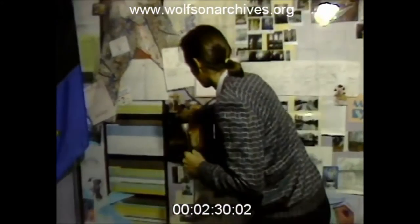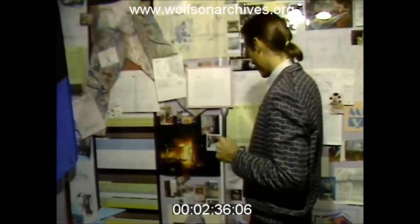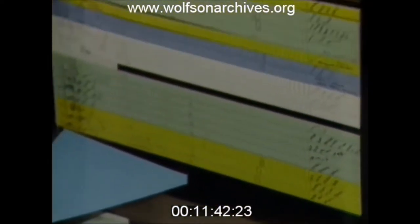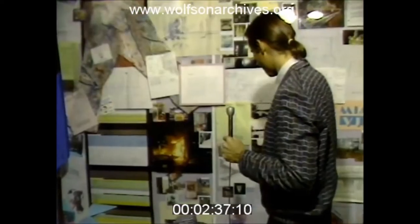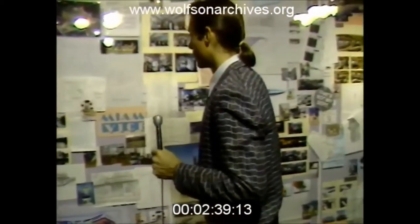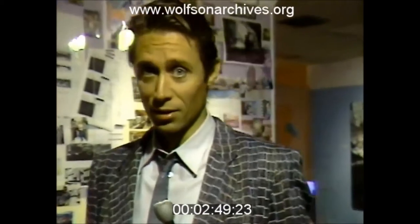This is the schedule. This is the sort of marching plan for the weekly production of Miami Vice. And again, it just gives an idea of the tremendous amount of planning and advanced creative work that has to go into making the look of the show.